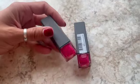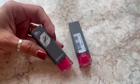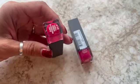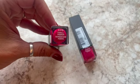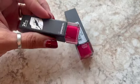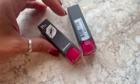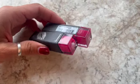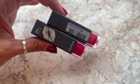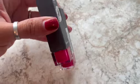This was for a lot of 2 CoverGirl Exhibitionist matte 24-hour lipsticks in shade 640 Thrill Seeker. Very pretty, kind of fuchsia rose type of color. And I sold the 2 of these for $7.98. These came from Wholesale Ninjas.